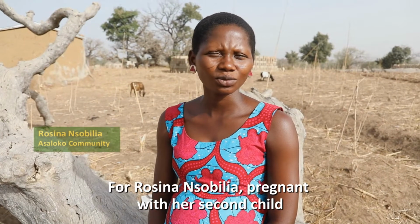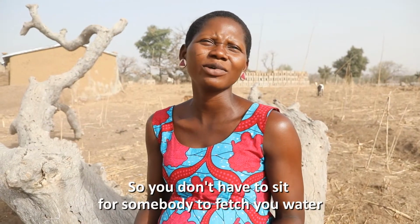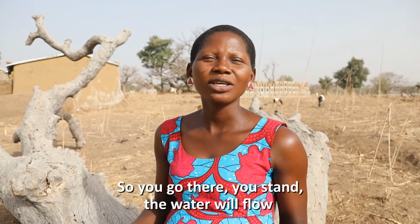For Rosina in Subilia, pregnant with her second child, having clean, safe water nearby makes a huge difference to her quality of life. So you don't have to wait for somebody to fetch you water. And so due to that, the water place is not even far. So you go there, you stand, the water will flow and you just go.